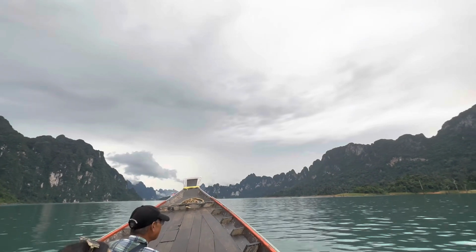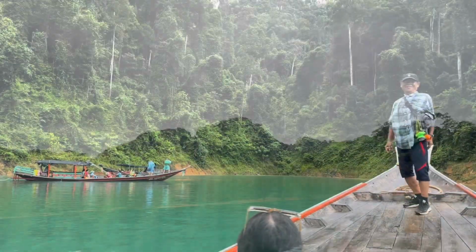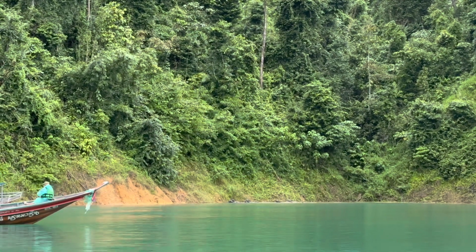Here is us in a cave. It had loads of stalactites and stalagmites. Our tour guide really enjoyed making himself a witch with a shadow and a rock. We got back in the boat and went on the hunt for wild elephants. I wasn't sure it was going to happen, and then we saw 4 adult elephants and 3 babies.